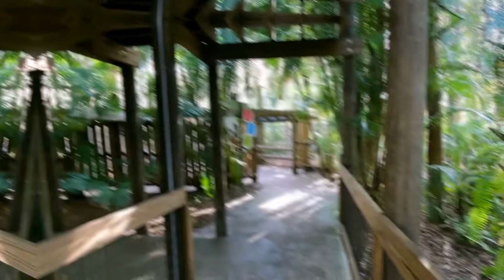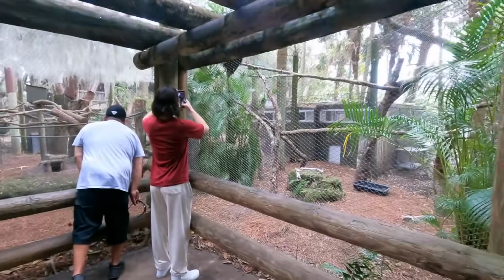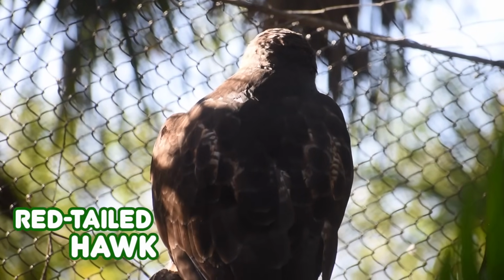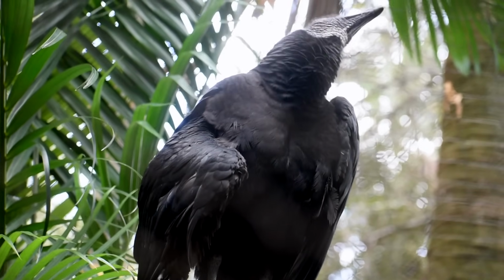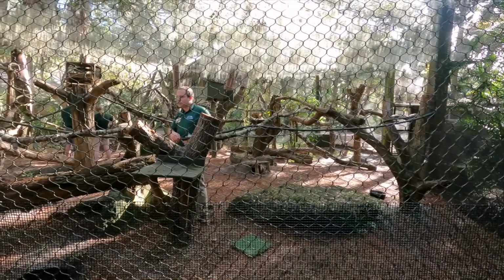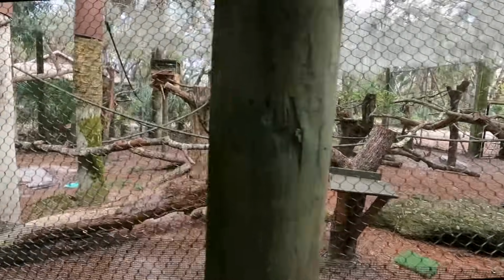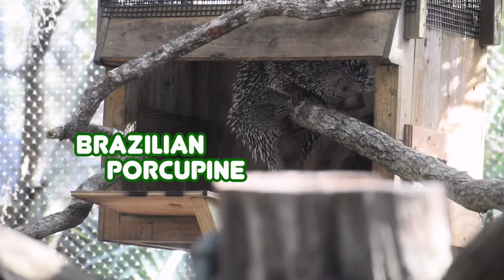So just wait. I love Central and South American attractions. I'm glad more and more are being made, but a lot of them are still missing big birds, like black vultures and red-tailed hawks. Both famously native to Florida and not so famously from, but are still in Latin America. Now, I'm joking when I say this because this is a wonderful enclosure, but sometimes you can give a sloth, and in this case a skunk, too much space because you run the risk of them never being visible. And that's exactly what happened. But I'll take an active Brazilian porcupine as a win.